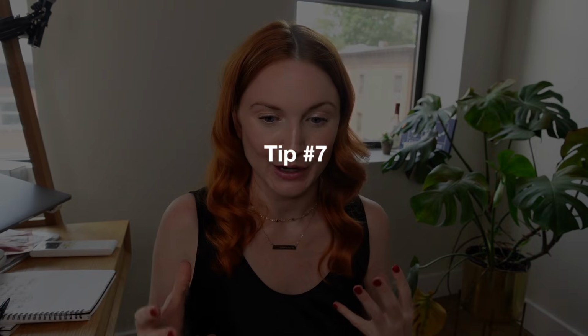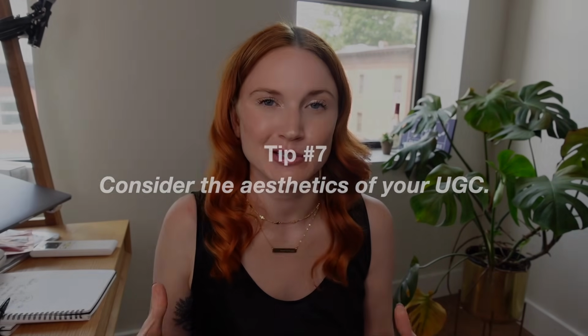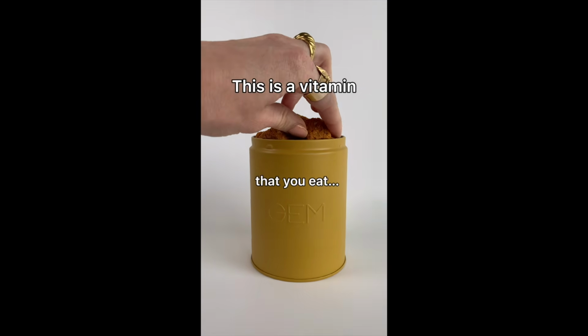And number 7, I think this is gonna come as no surprise, is you really do have to consider the aesthetic of your UGC content. So simple things like purchasing backgrounds, purchasing props, purchasing plants really do go a long way in developing this type of UGC content. Again, one of the biggest complaints that I have from clients about specific UGC creators is that it's not aesthetic enough, or it just doesn't really look that good.